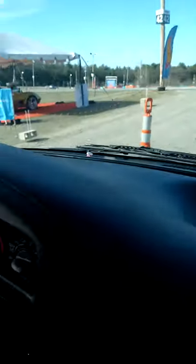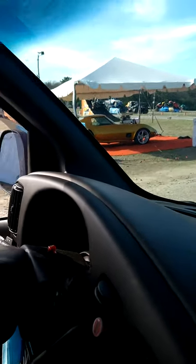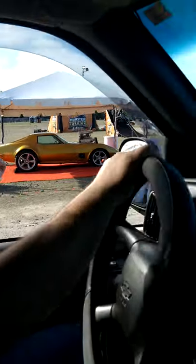Well, he can bugger off. A Midas Monkey, 1968. If I'm not mistaken, this was done by Gas Monkey Garage. I think that's why they call it the Midas Monkey. Probably. I remember seeing an episode.